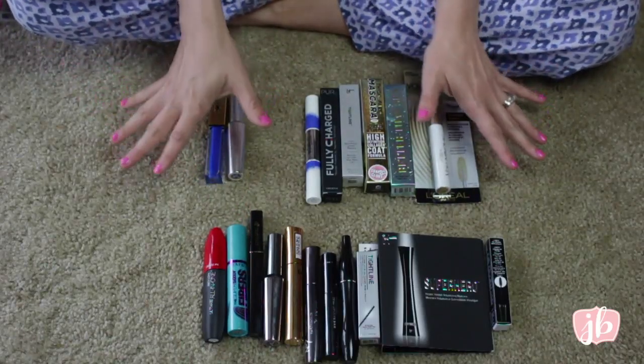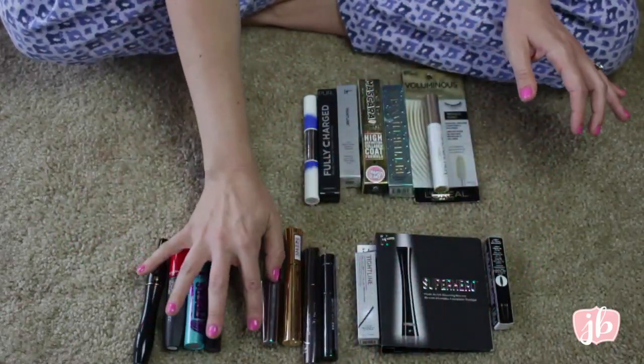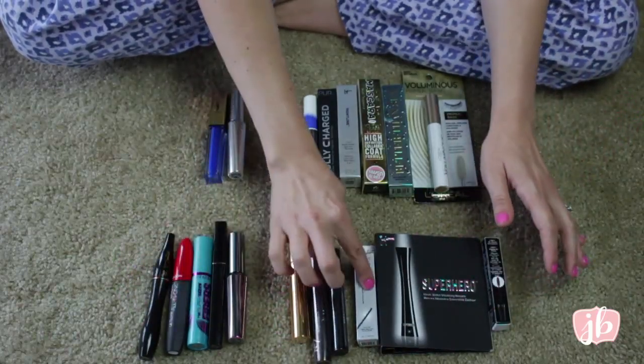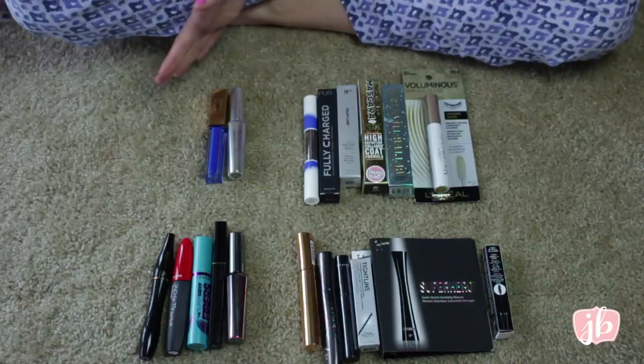But yeah, so these are the only things I'm keeping. This is what I'm getting rid of. 1, 2, 3, 4, 5 of them are open ones that are just ready to go, and 1, 2, 3, 4, 5, 6 of them are brand new. I'm gonna pass on. Not bad. I think that's pretty good.